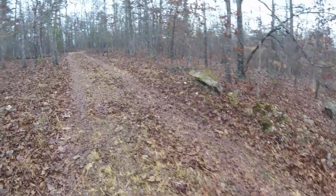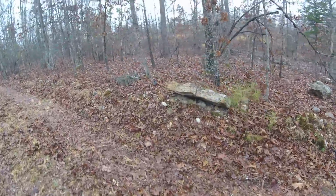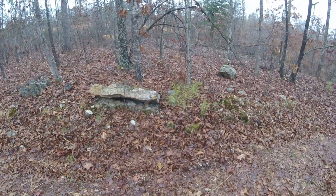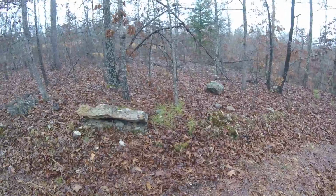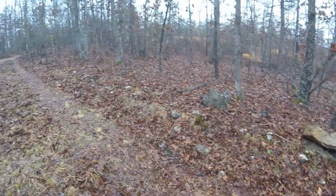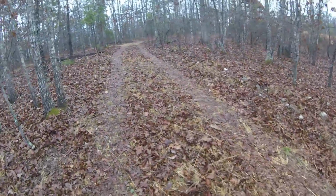Big old rock ledge here. Had nothing but rock. No soil that I could see. Yet stuff still grows. Trees grow. Weeds. You name it.